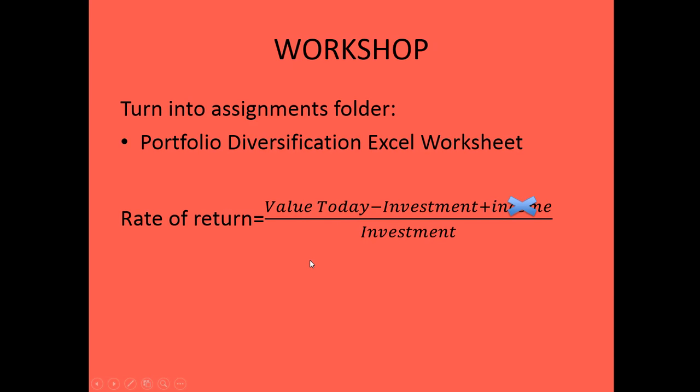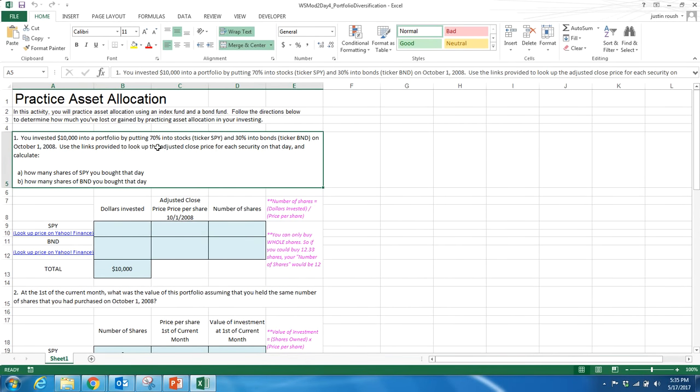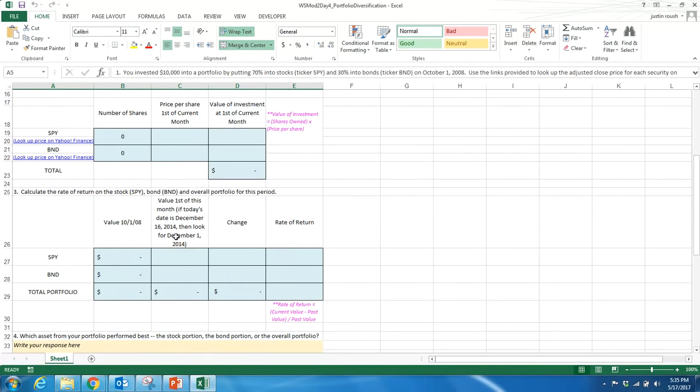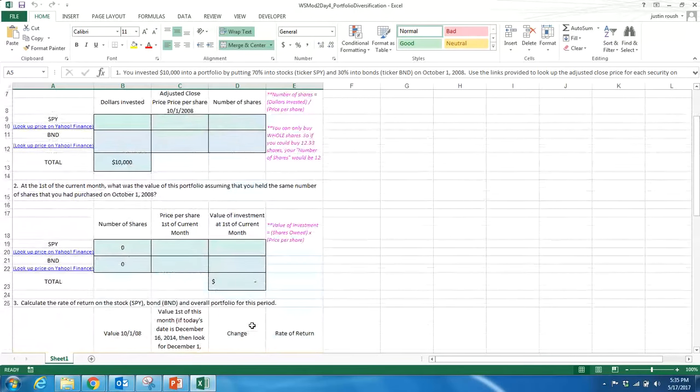And so let's flip over here. This is what your asset allocation workshop looks like. You have $10,000 to invest in a portfolio, and I'm telling you to buy 70% stock and 30% bonds. And I'm telling you which stock to buy, and I'm telling you which bond to buy. You'll have to research them, because what you're going to do is assume that you bought them on October 1st, 2008. Then you're going to come down here and see what they're priced at today to figure out what your rate of return was on each individual asset and then the portfolio. And then what I'm going to force you to do is look at a different time period where the returns might be different and talk about the value of diversification.